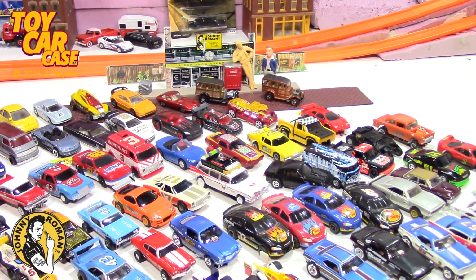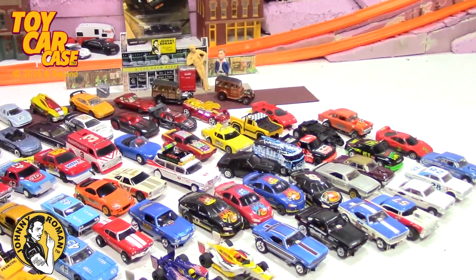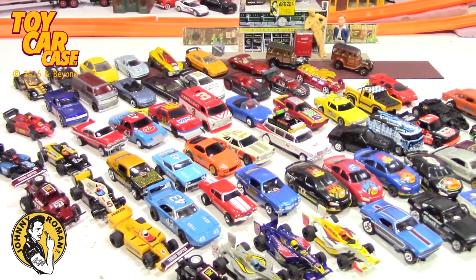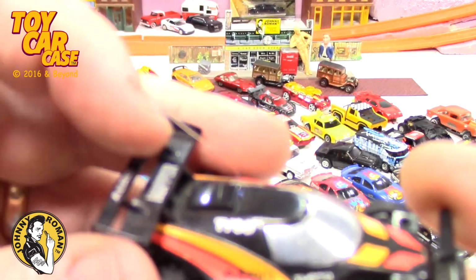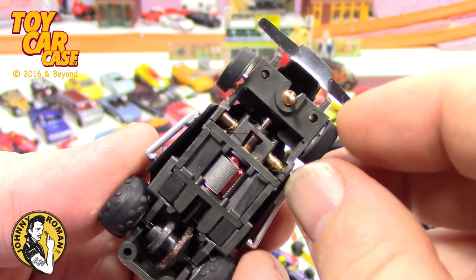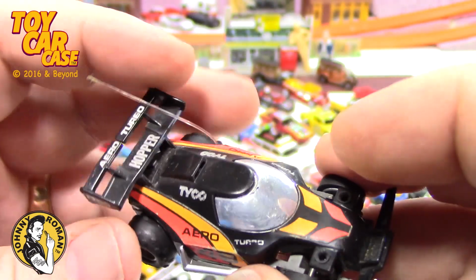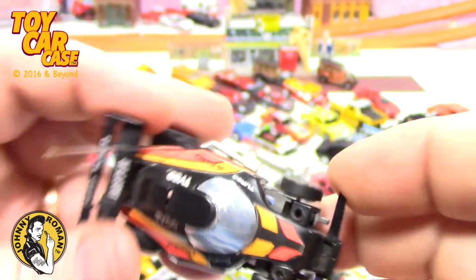Oh boy. We only got one more layer to go, but look at all these cars. Let me tell you, that's a lot of cars. Some Hot Wheels, but mostly slots. Is that crazy? Here's another Tyco radio controlled. So you got a little wire there, so these wheels should turn. No. That baby's ready for the racetrack. But it does have some sort of little antenna up there, which is kind of neat. Nice.